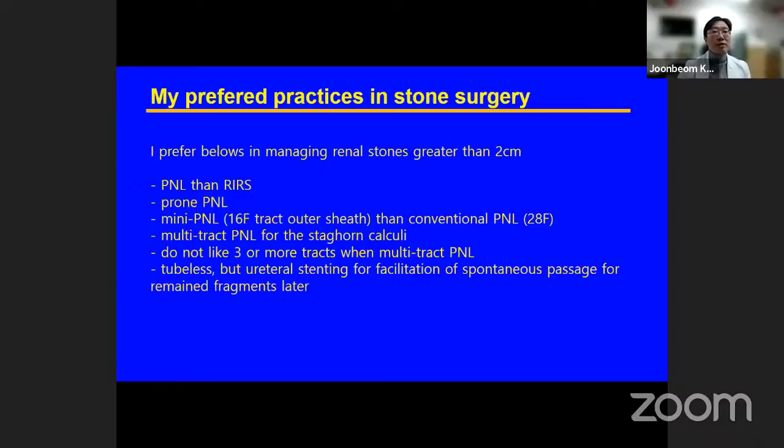Before presenting my slides, I would like to introduce my preferred stone practices. As you know, it does not entirely match the standard guidelines. It just reflects my personal preference and experience, and some of them follow standard guidelines. I think every surgeon has his own practice based on his experience.